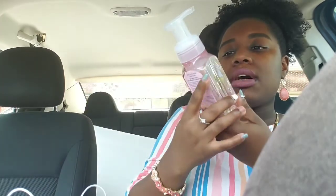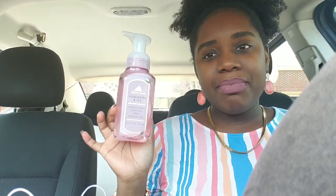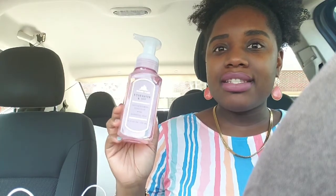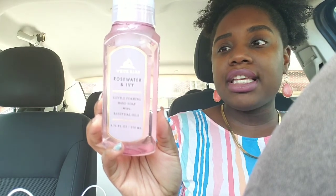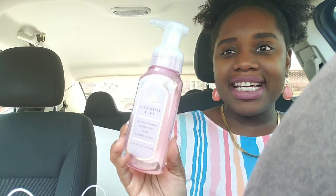And then for the kitchen, I have this, which is super pretty. I have a lot of spring colors, like what I'm wearing. So this is the rosewood and ivy, and I was so excited they put essential oils in this soap because it's super pretty. Look at how clear it is, you can see through it. It's crazy, right? I'm excited to use this. It smells good, and it has soft rose petals, rain-kissed ivy, and spring musk. So super cute. I'm excited to try this.